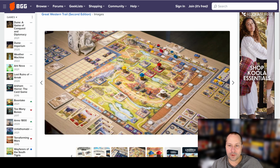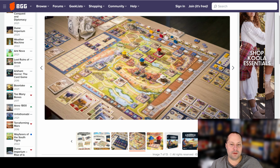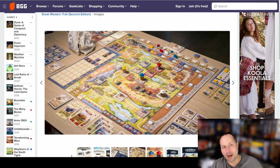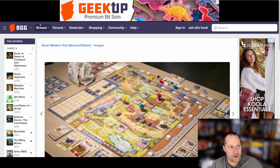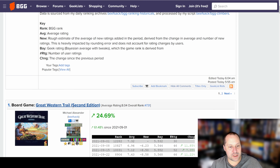That's a nice touch. This is missing the Rails to the North expansion, which I thought added a lot to the game, but maybe they're going to reprint that as a 2nd edition as well. For me, I'm really just hoping that, one, I don't know why 2nd edition ended up being a second game. Usually 2nd editions are not separate games. And 2, I'm really looking forward to seeing what they do with the New Zealand and Argentina versions of this game that are coming out. So that is the number 1 game, which is Great Western Trail 2nd Edition.